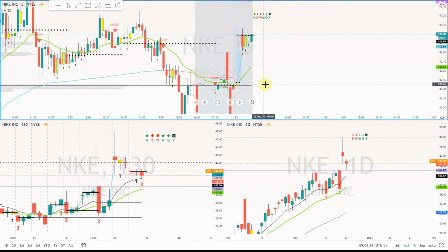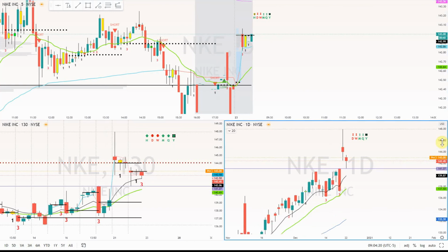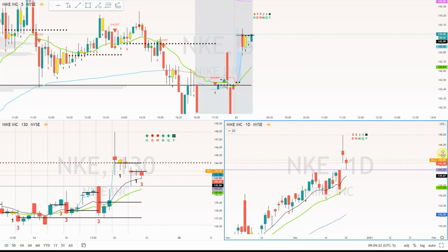Or you can be patient and wait till it gets to the bottom of that volume profile to take off for a long, because I think that's a pretty good long setup as it stands right now. So I would put Nike towards the top of that list. Let's just look at some others.